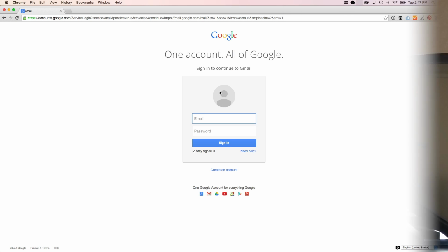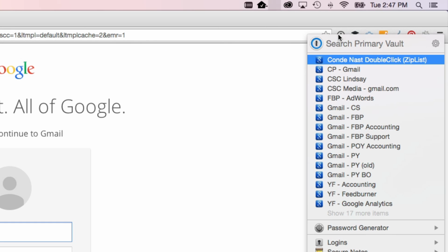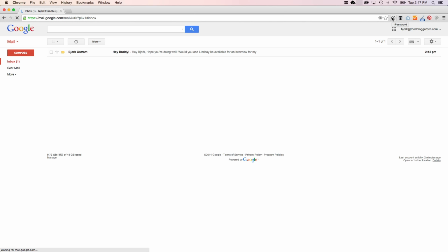That's weird. So we're going to talk a little bit about Gmail and how you can keep your Gmail account neat using a service called Boomerang. Let's take a look. So what I'm going to do is log in to my account, and I'm going to use an app called 1Password. We talk about this in a previous post, and I will put that link down below.